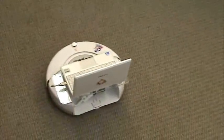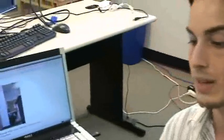So this guy will run around. It should be able to identify people as soon as we get that working. And everything's running in a very simple language. It's very easy to edit. It's all running in Python. We're going to package this up into a nice little library and use it for future ComSci 250 classes, for robotics classes. So that's our project so far.